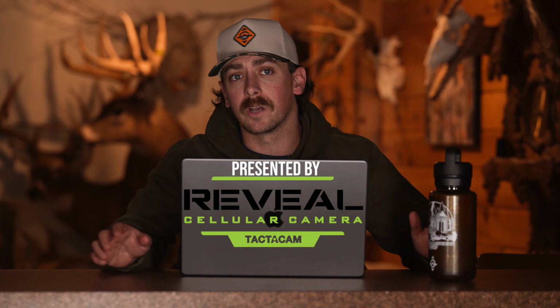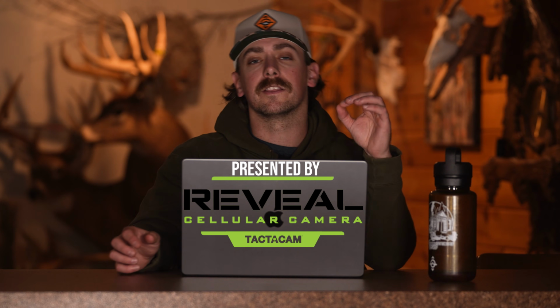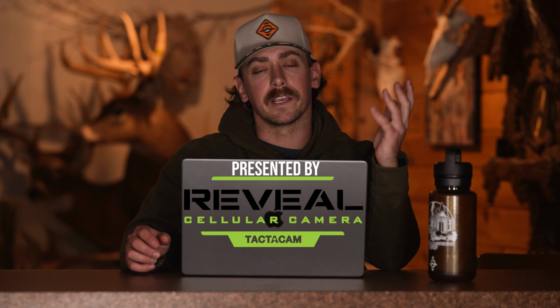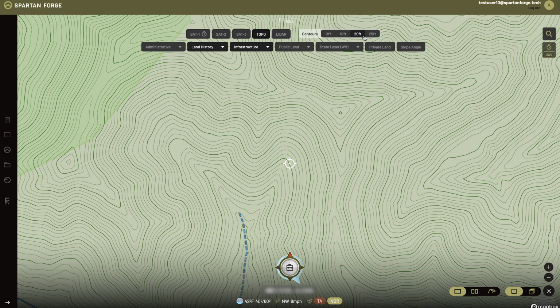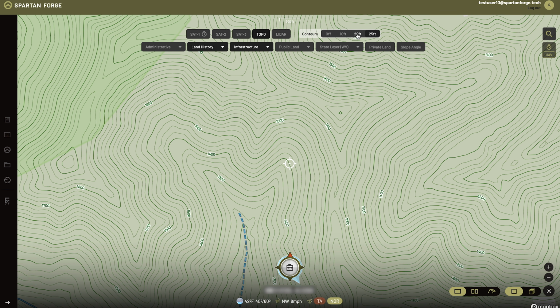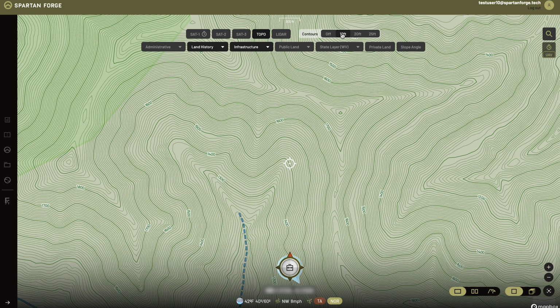So to get started, contour lines indicate the steepness of the terrain. They connect points that share the same elevation across the landscape. So when they're close together, that means the area is more steep. And where the lines are further apart, that means it may be more gradual terrain.